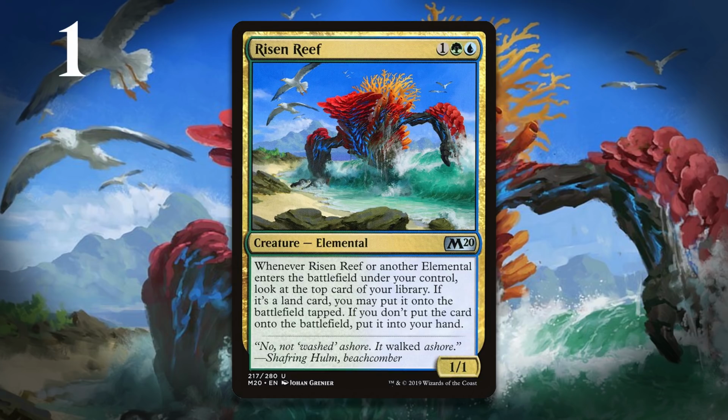That said, I had a ton of fun playing with Risen Reef, and while it probably should have been a rare or something so we saw it a little less regularly, it's hard for me not to enjoy a value engine like Risen Reef. Well, that does it for this MTG Top 10.